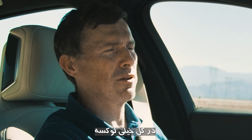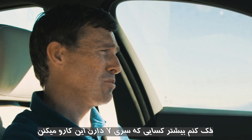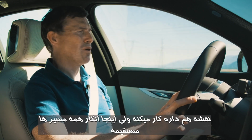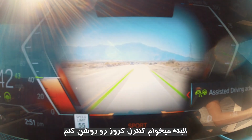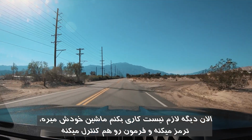That's all very luxurious. I'm actually driving to go to an In-N-Out burger. It's what most people with the 7 Series will do. I've got my sat-nav working, but I don't really need it because everywhere in Palm Springs it just seems to be go straight. In fact, you know what I'm going to do? I'm going to turn on the cruise control. I don't have to do anything. The car will steer, brake, accelerate, do all that kind of stuff, keep me in lane.